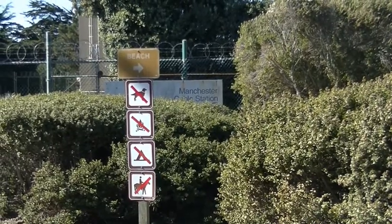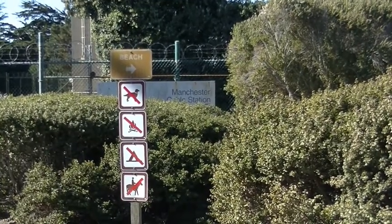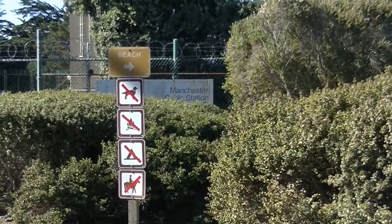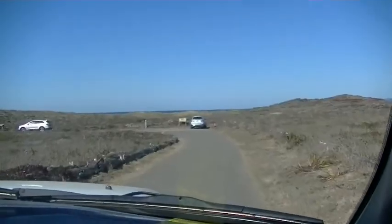This way to the beach. And you can't do much at this beach. Red X's on everything: dogs, fire, camping, horses. Saw another one with motorcycles. You can basically walk up to it and look at it.